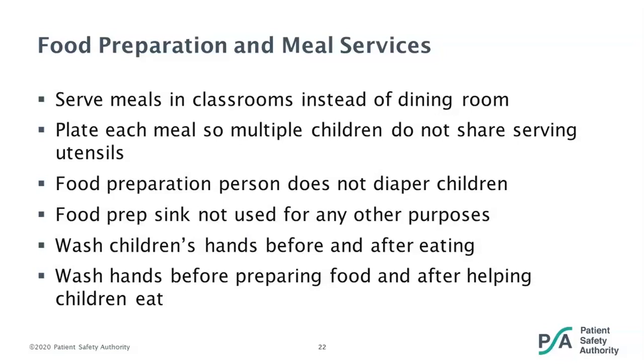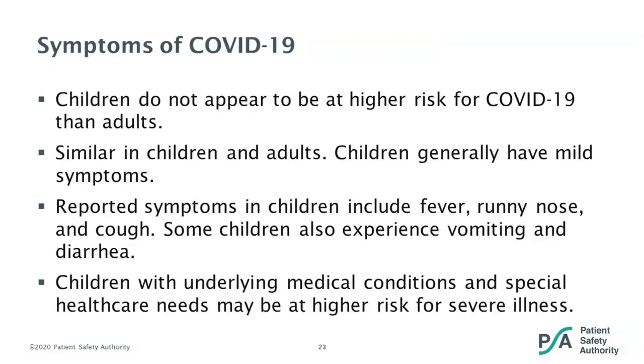The symptoms of COVID-19 are the same, for the most part, between children and adults. Based on the available evidence, children do not appear to be at higher risk for COVID-19 than adults. And while children and infants have been sick, adults make up most of the known cases so far. Children with confirmed COVID-19 have shown symptoms such as fever, runny nose, cough, and they may also have vomiting and diarrhea.